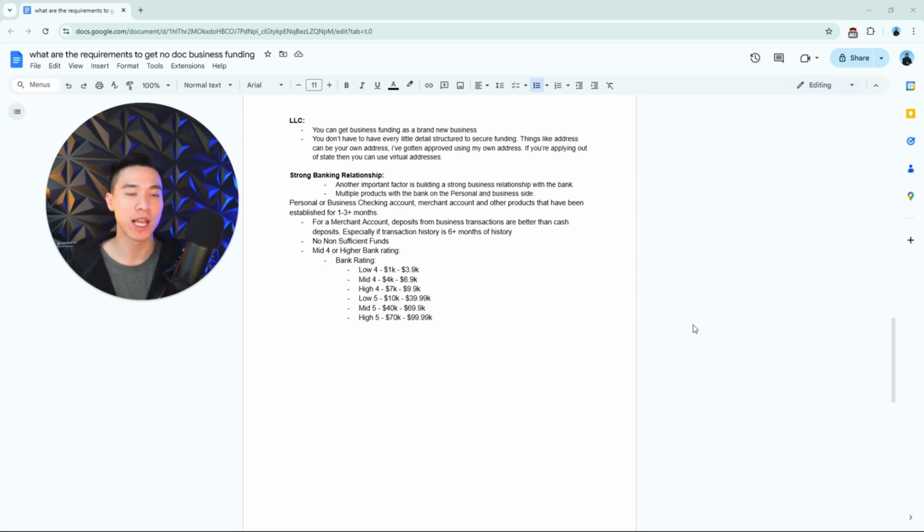So for a merchant account, deposits with business transactions are always better than cash deposits, especially if the transaction history is 6+ months of history. So no non-sufficient funds. What does this mean? It means your bank accounts cannot be under $0. It cannot be negative. And when you have to pay a bill, it does not go negative. So that is what non-sufficient funds means.